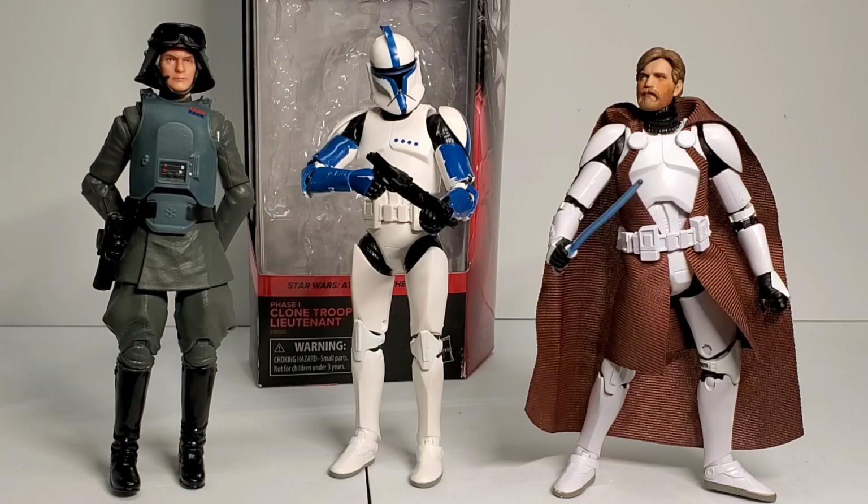But Clone Commander Obi-Wan, I don't know. Don't ever see that figure. And it's kind of strange. You think, well, Hasbro made thousands of these. Where are they? Where did they go? Are they in some warehouse somewhere? And then they'll just randomly show up at Ollie's or some discount retailer in the future. Just like the Clone Commander we found here.